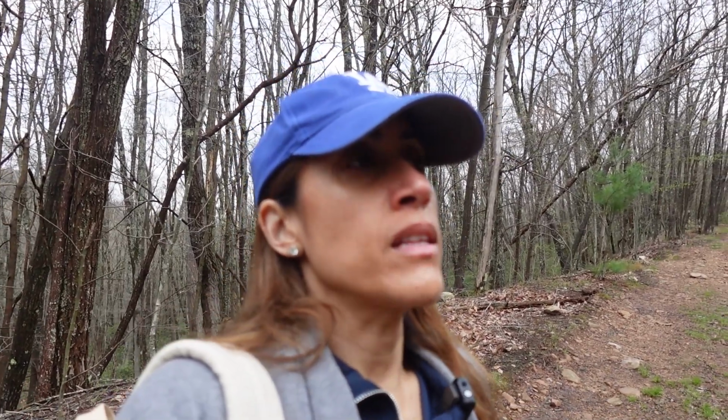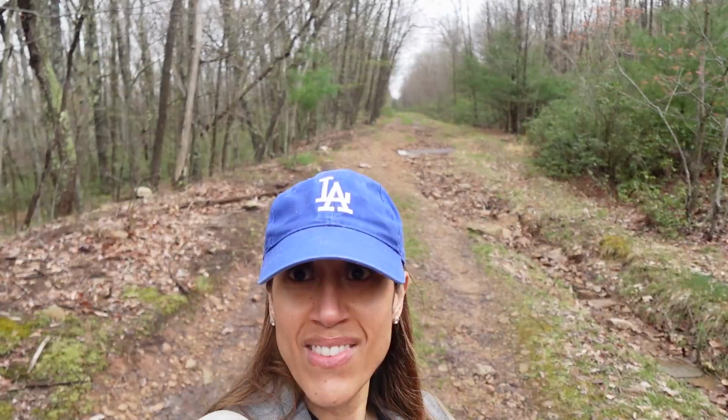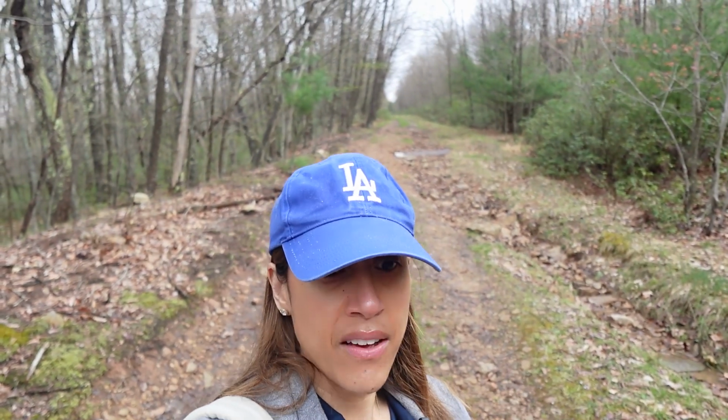Okay, so we are at the bottom of our future property line. Now the challenge that we're gonna have is the road and the driveways. So as you can see behind me, not paved, not graded, so we're gonna have to do all of that.